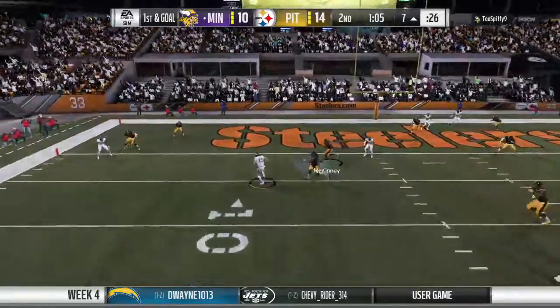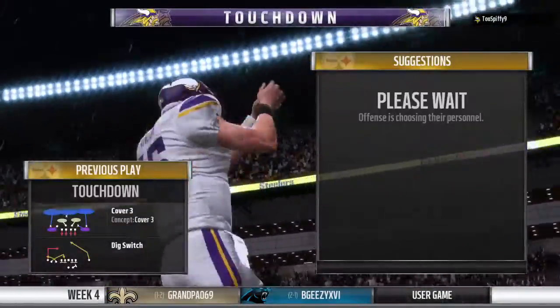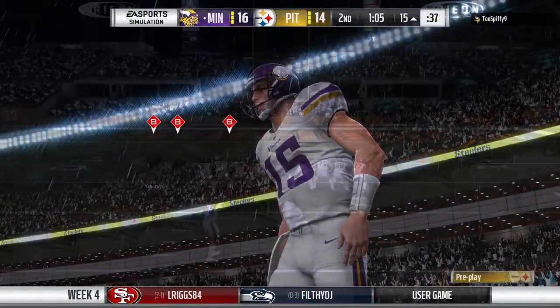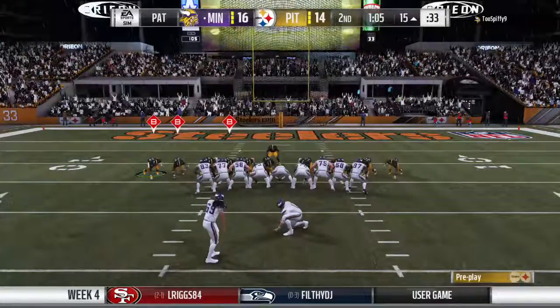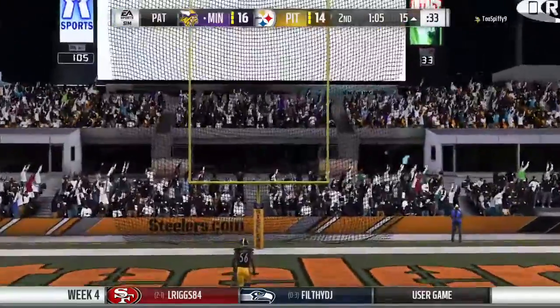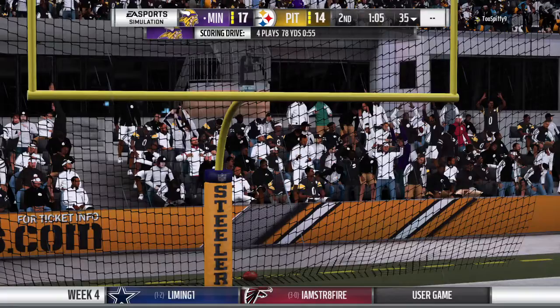Buying time to his left. And he's going to score. It's a Viking touchdown. It's their quarterback. His 5th touchdown now on the year. And the Vikings are able to strike for 6. Extra point splits the uprights. And it's now 17-14.